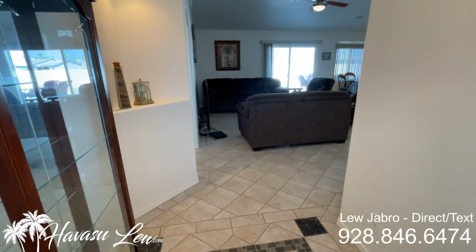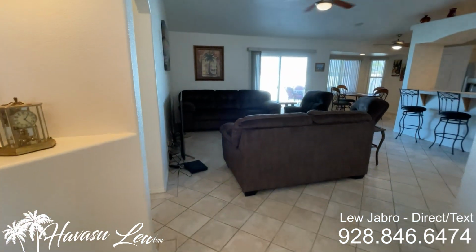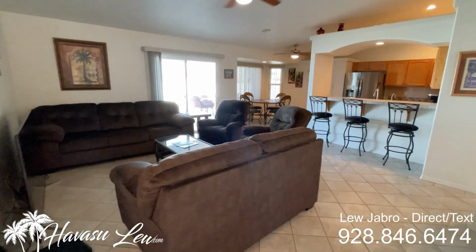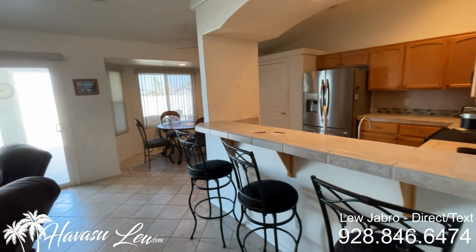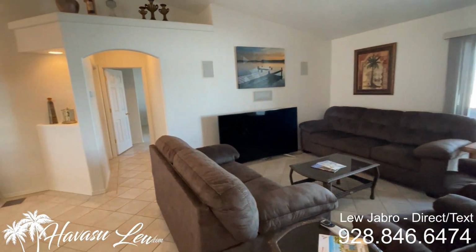All right, guys, this is a 3-bedroom, 2-bath, built in 2003, 1,328 square feet. It was just listed a few days ago for $419,900. Has a nice open floor plan, split bedroom layout, vaulted ceilings.